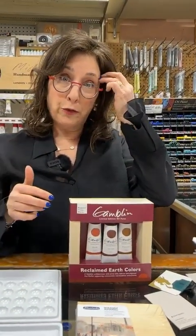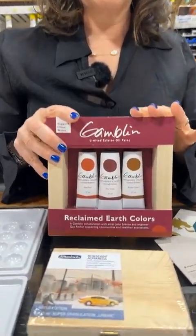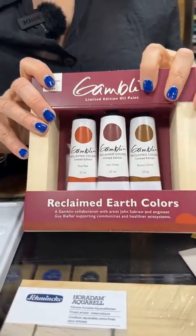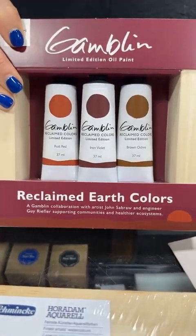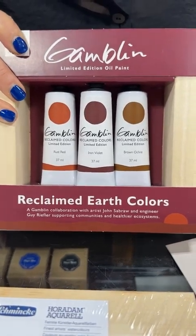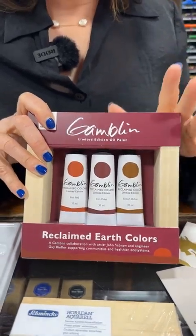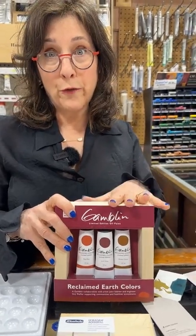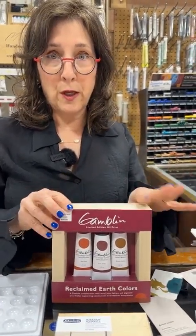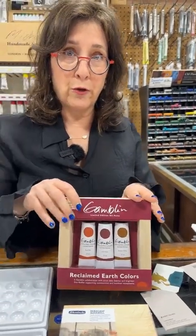Also, since we're talking about Earth Day and all the things that you want to try, this is a great set from Gamblin. What they've done is they've collected all of the pigments that would normally be, well, that don't break down, and they've called it their reclaimed earth colors. This is always the same colors. There's no variation. This is a beautiful set. Comes in its own wood panel. So if you're looking at something for yourself or for a gift, it's all encompassing, and we've got a bunch of these in stock now too, which I think is great. Also be featured for our Earth Day discussions.